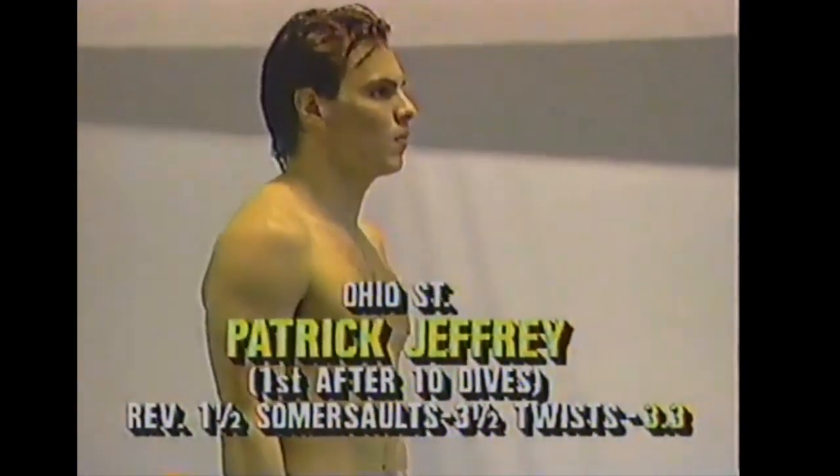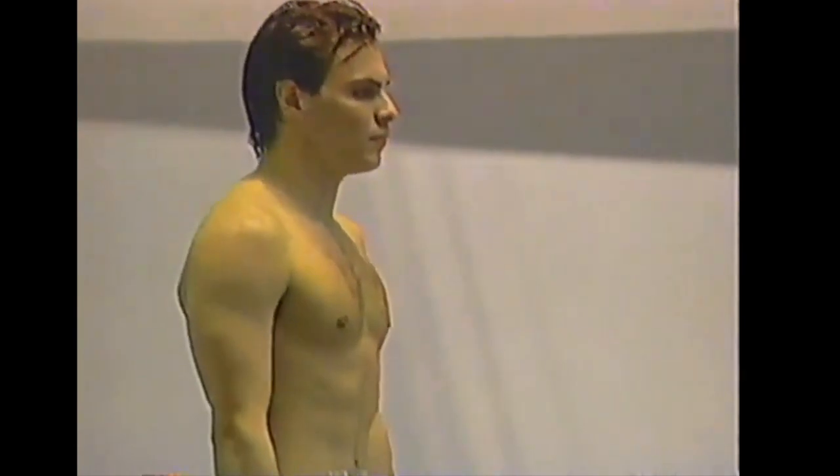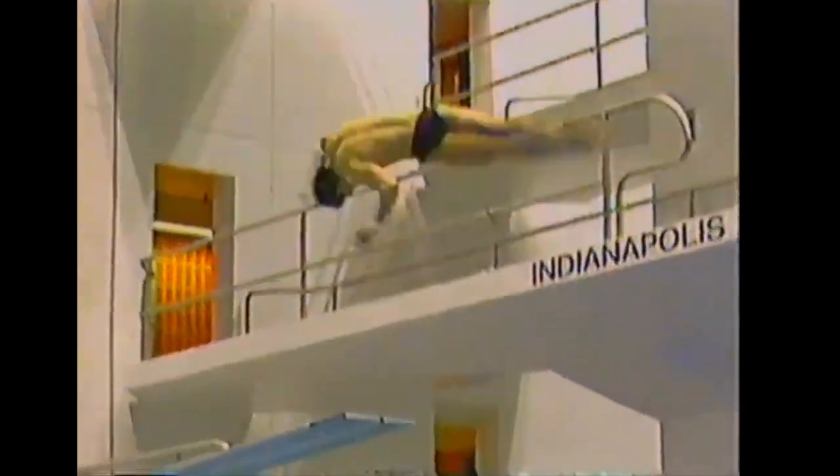1 meter was a reverse 1.5 somersaults with 2.5 twists. This is with 3.5 twists. Most difficult twisting dive done in competition. Be your winner. The door is not totally closed, but that was a great dive. Just a slight over rotation.